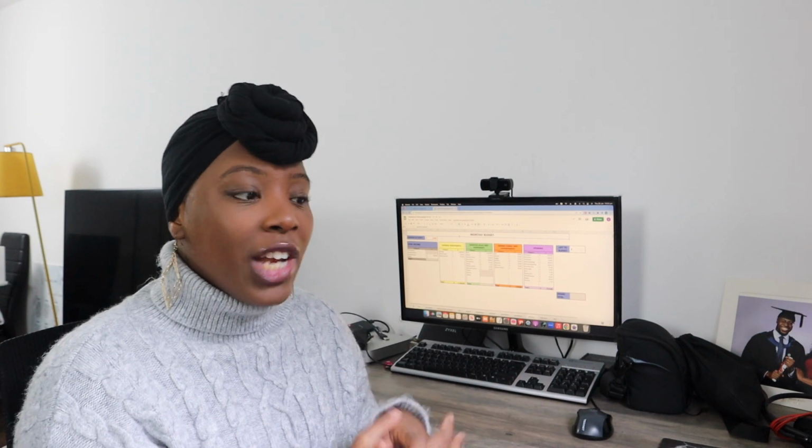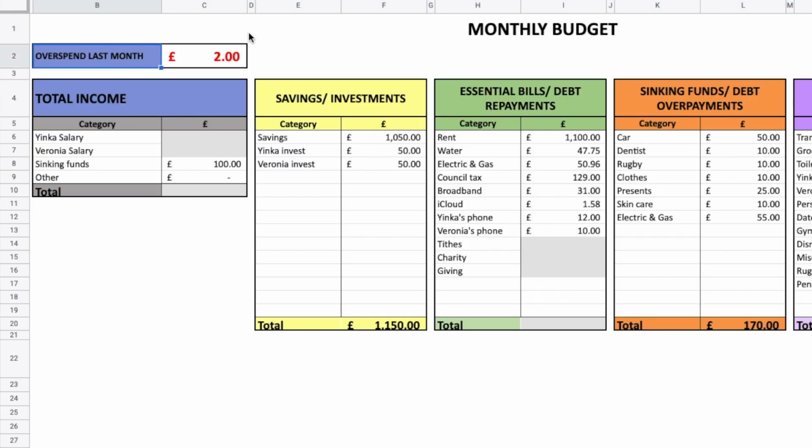But when it comes to January, we started off the month with minus £2, and that was just because we went over slightly in December's budget, so that's how we started. And then we had our total income come in. We then put money towards our savings and investments, which was £1,150. We then paid out our essential bills and also our sinking funds.